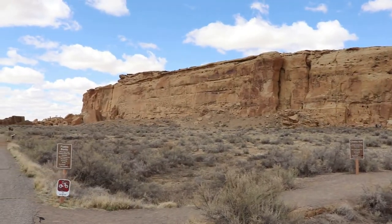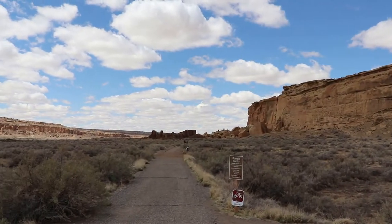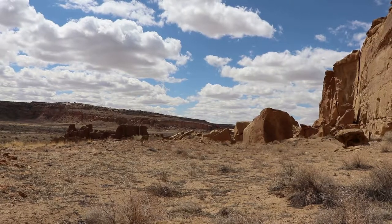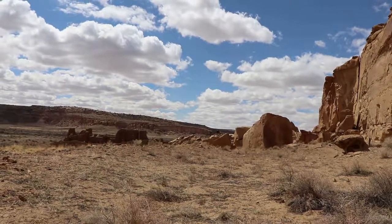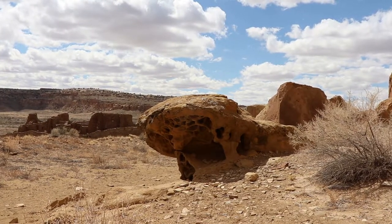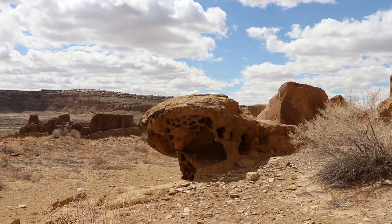There is a round-trip trail that goes to the second largest great house, Chetro Ketl, which was featured in the previous video if you want to check that out. But now I am going to continue on said trail and enter through the back section of Pueblo Bonito by the canyon walls.